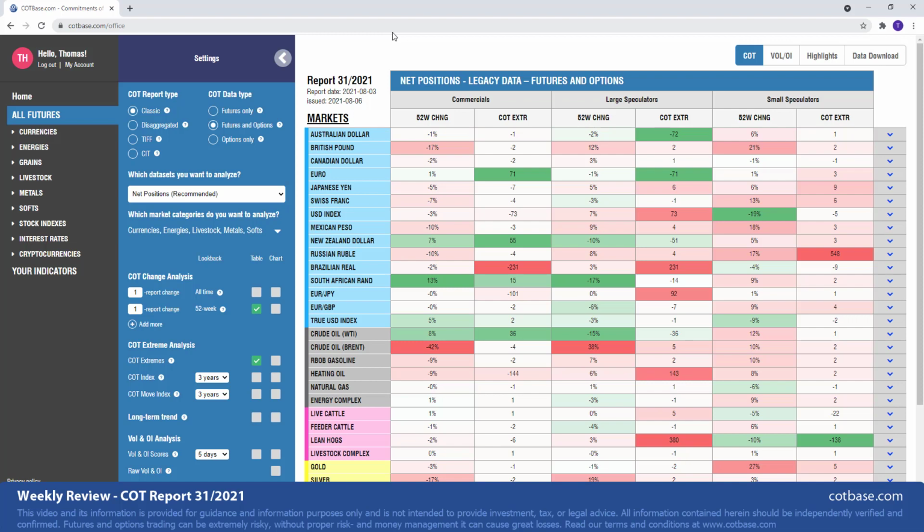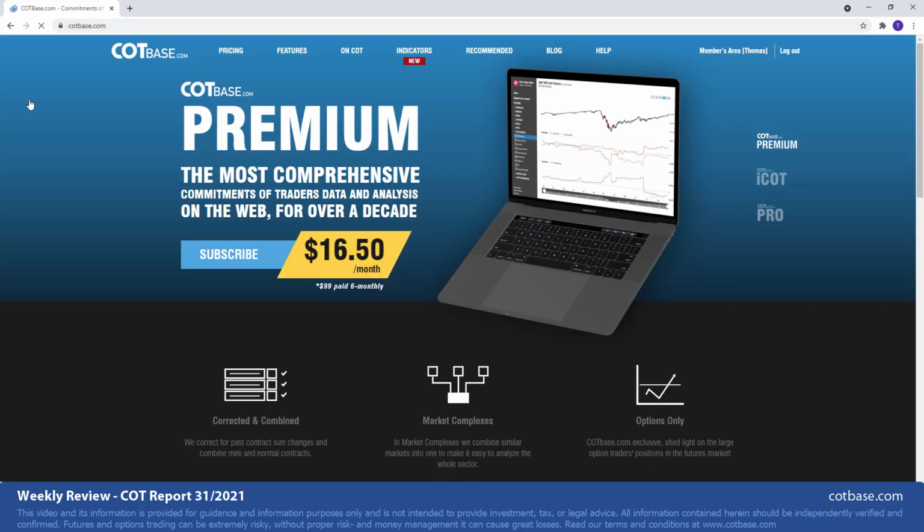Today we're going to be analyzing the 31st Commitments of Traders report of 2021. And as we always do, we shall look at the largest changes in commercials positions.